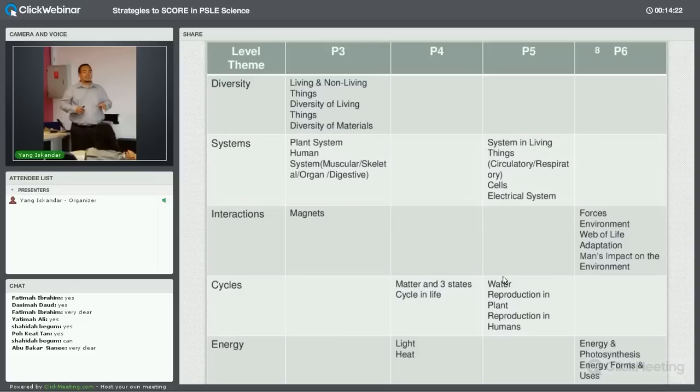Again, primary 5 electricity is a very big topic, which many of them have forgotten. It's not an easy topic to master. Water also, about condensation, evaporation, melting, the water cycle, is a very big topic again. Other than learning the P6 topics, they simultaneously have to learn the P5 topics, the earlier topics as well.